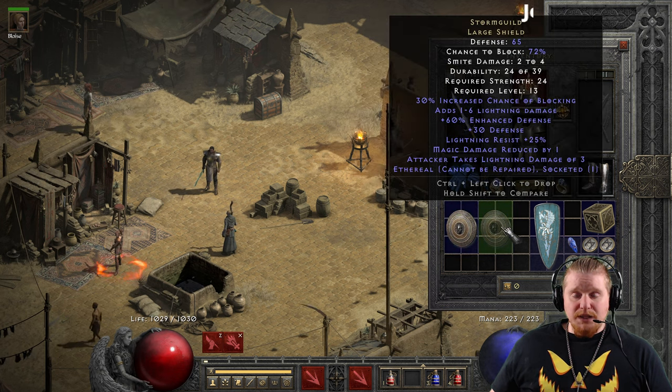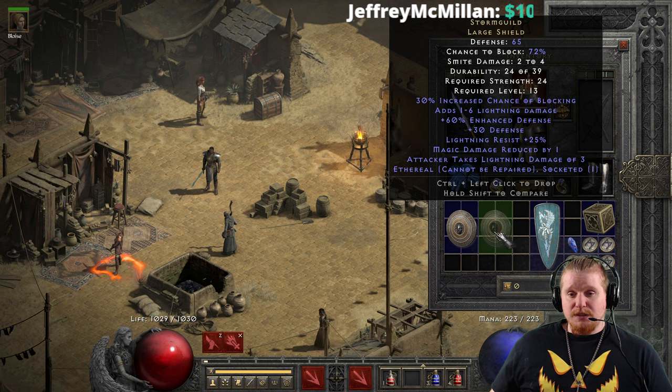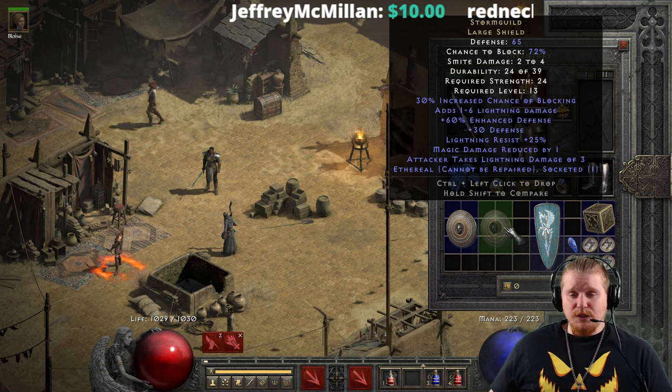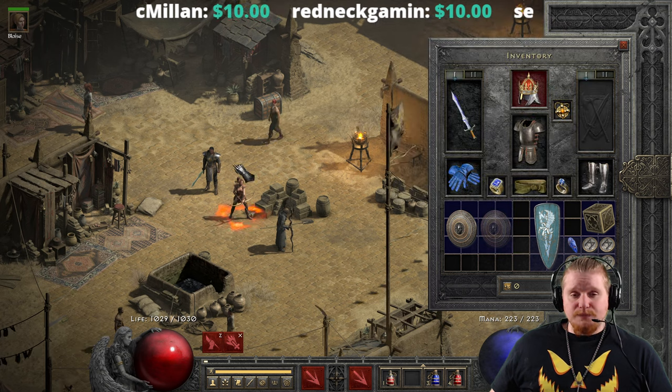As well as smiting and stuff like that doesn't actually reduce the durability of the shield, it reduces the durability of your weapon. So it's really just how many times you get hit. And especially if you're a caster class or something like that, which is hanging in the back more often, the ethereal version might not break that fast at all.